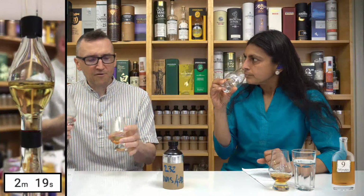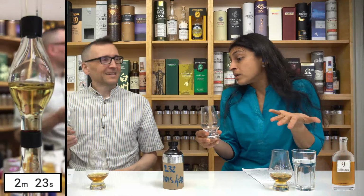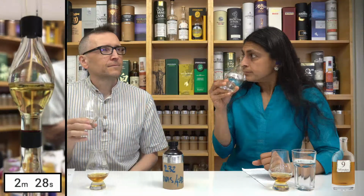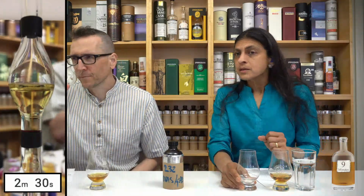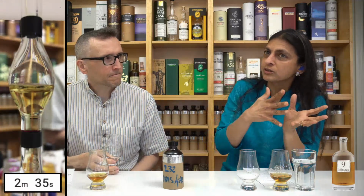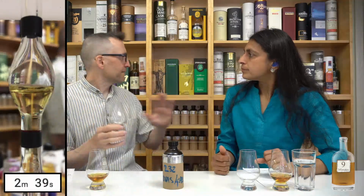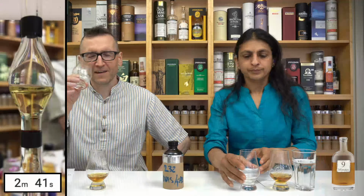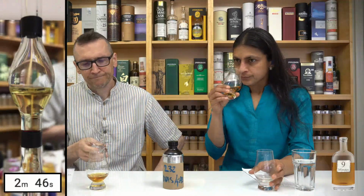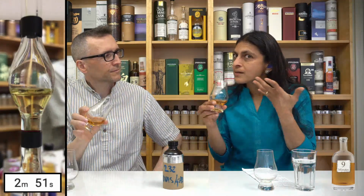But is it sherry? Give me colour. Or is it colour? Is that sherry? It's almost apple flavour, but more rose water. If I blank the colour, if I imagine it as being very pale ex-bourbon, does that fit? Maybe.